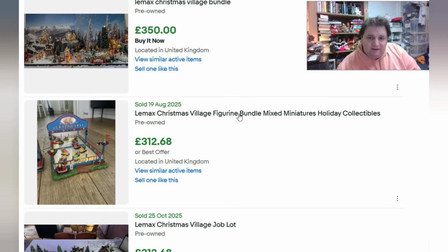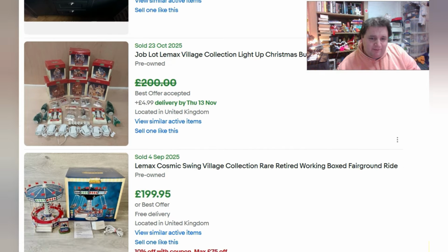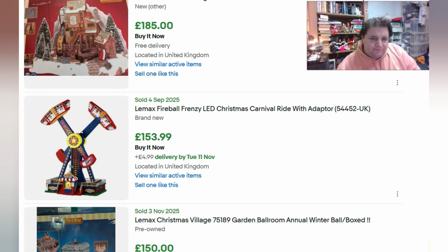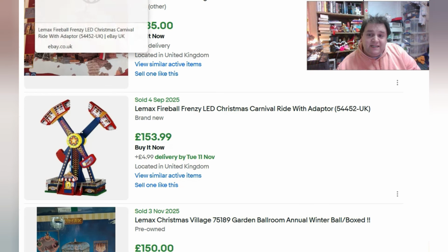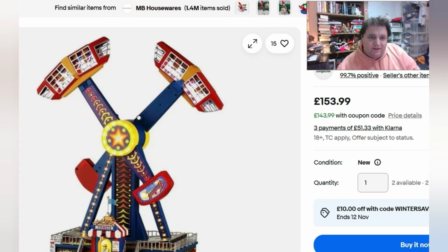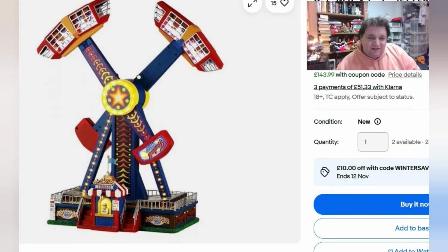Look at this. Oh, this is a bundle. You get lots of people who buy bundles and then sell them on, but some of them can go for really good money. It depends, because once they have discontinued an item, that's when the price goes up, obviously. So something that probably didn't sell very well at Christmas, and yet for some reason sells an insane amount on eBay. $153.99 this sold for. It's not even very Christmassy, is it? It's just like a game.